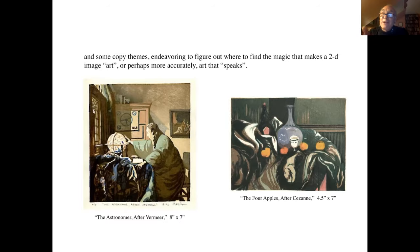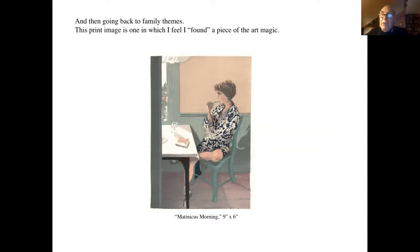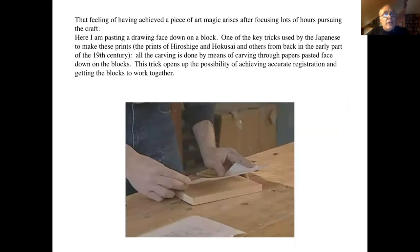And the whole Vermeer story is really interesting, about how he had done it, of course, with oil paint. Here's a print I made right after that, where I felt like, oh wow, I'm starting to capture some of the magic. So here shows a little bit of the craft part.